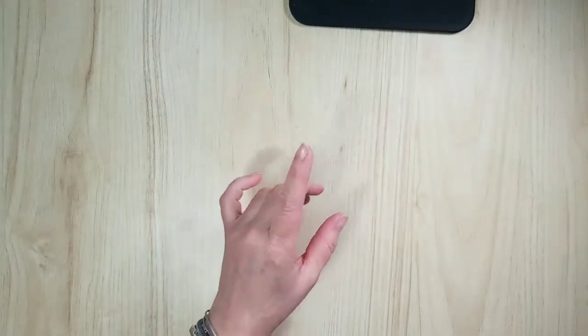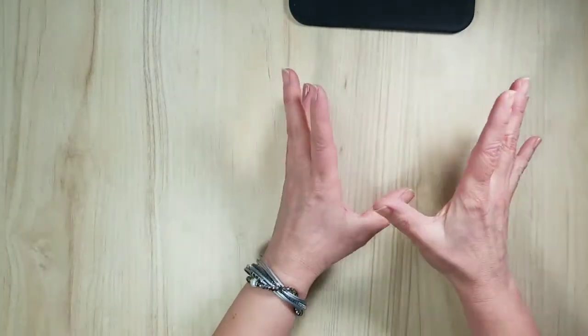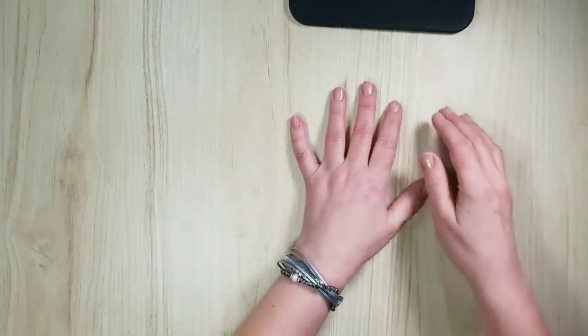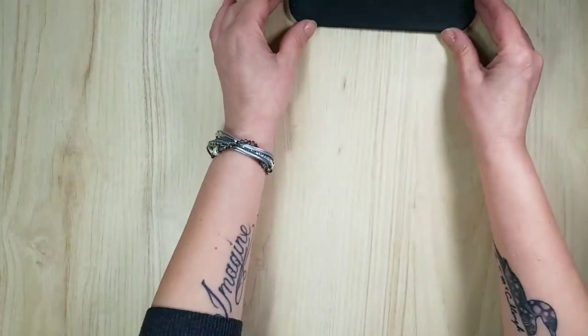So today, we're going to go over a few things. We're going to talk a little bit about celebration, and then of course, we'll get to the cards. And last but not least, we will talk about the winner and the class I have coming up.